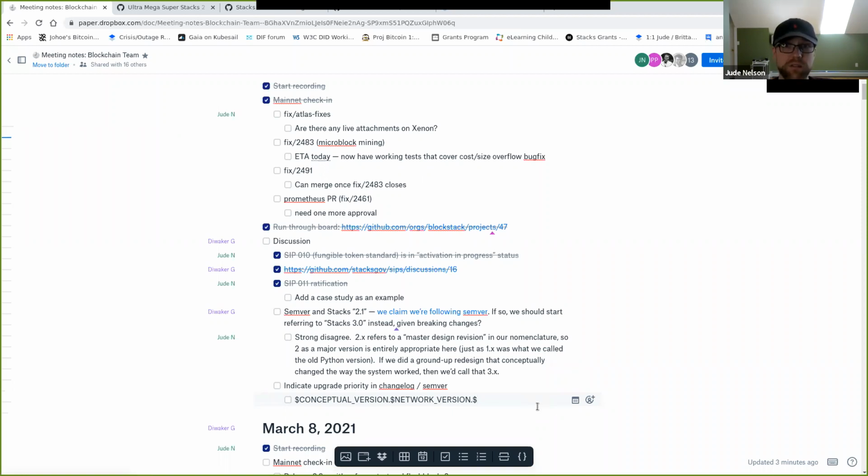I do like the idea. I'm sorry if this is redundant because I got cut off when Aaron was speaking. I do like the idea of the version indicating whether or not users should do an immediate upgrade, or do a chain state wipe and restart. Is that a possibility that we could encode somehow in the Semver?